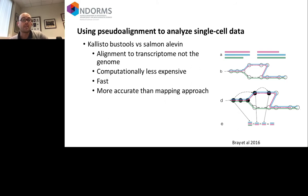There are two implementations of pseudo-alignment. This is Kallisto Bustools and Salmon Alevin. If you want to learn more about pseudo-alignment, I recommend you look at the Bray et al. method, who really lay this out quite nicely and very beautifully.